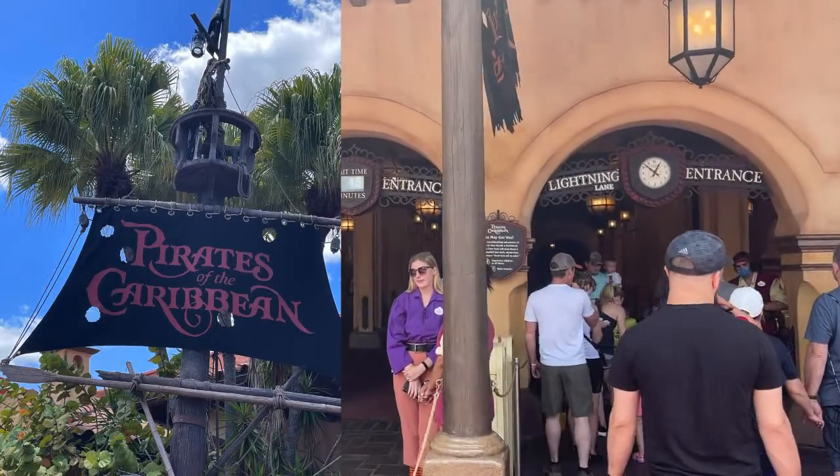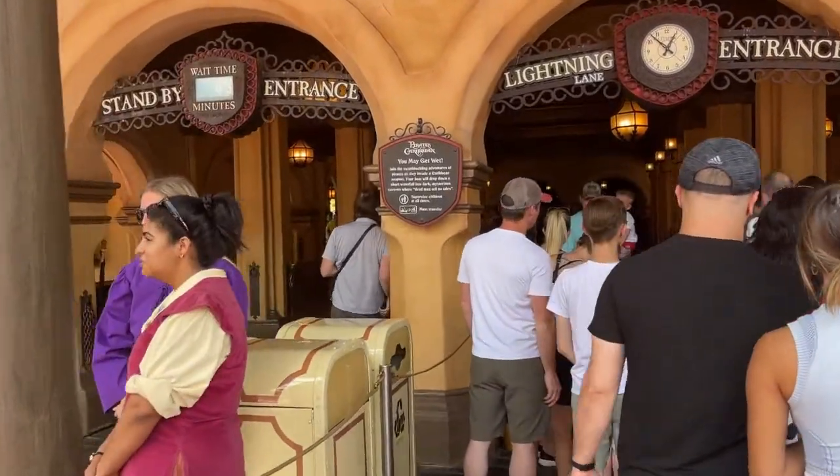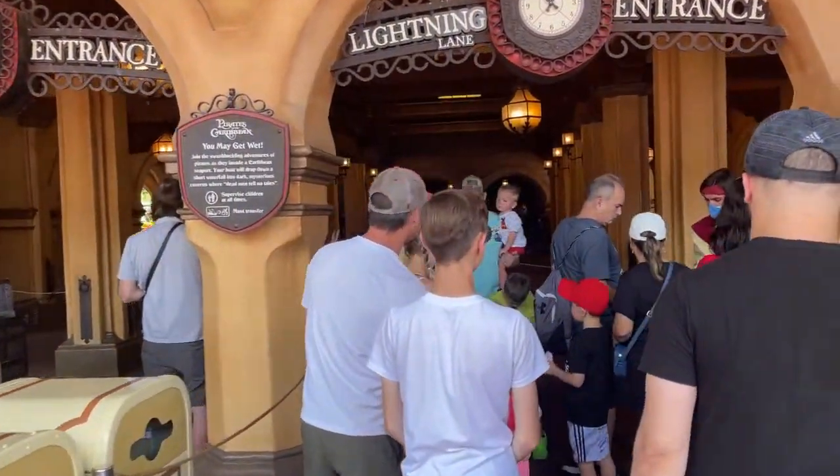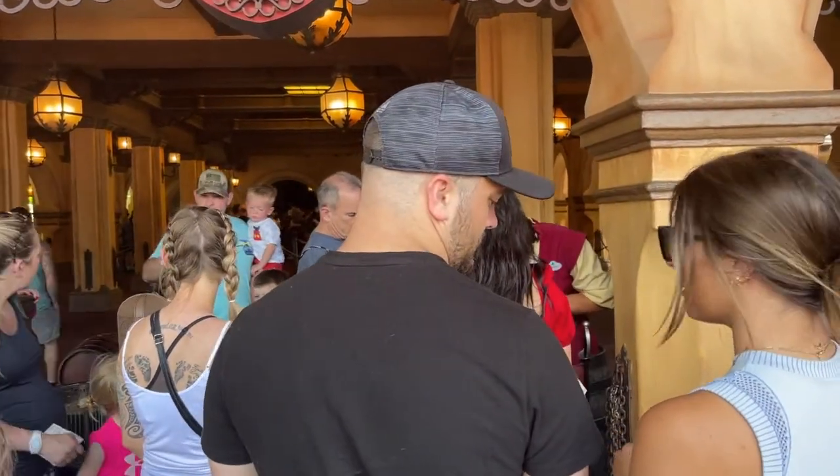45-minute wait. We're going through, which is not bad for this part of the day. 45 minutes isn't terrible for Pirates. So we're going through the Lightning Lane line, and we will be on the ride in just a few minutes.